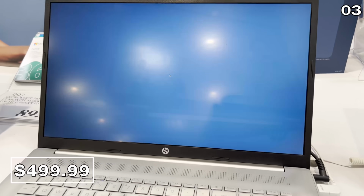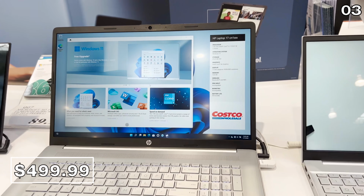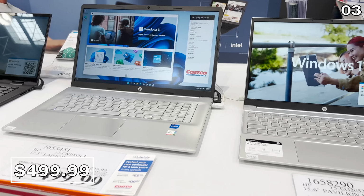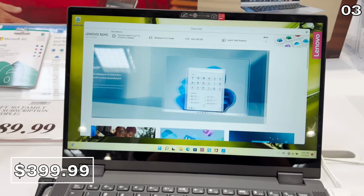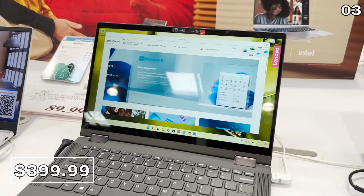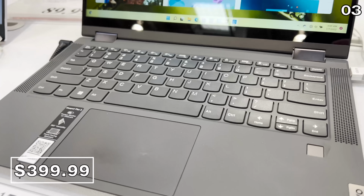The 17-inch HP laptop that you see right here at $500 reflects a $200 discount. It looked really nice in person. 512 gig solid state drive and 12 gigs of RAM. Huge screen and impressive specs. And if you need a smaller screen or less demanding laptop, this convertible 14-inch Lenovo Flex touchscreen laptop at $399 reflects a $150 price drop.